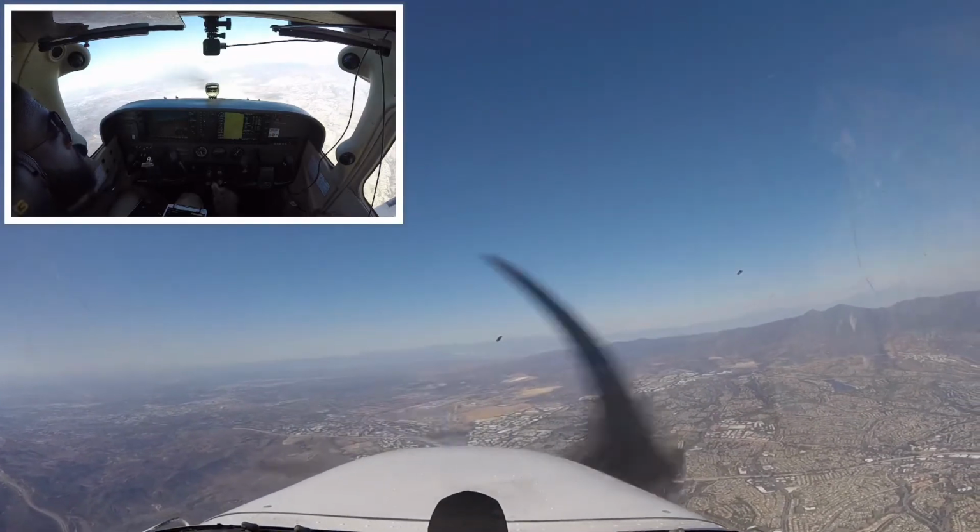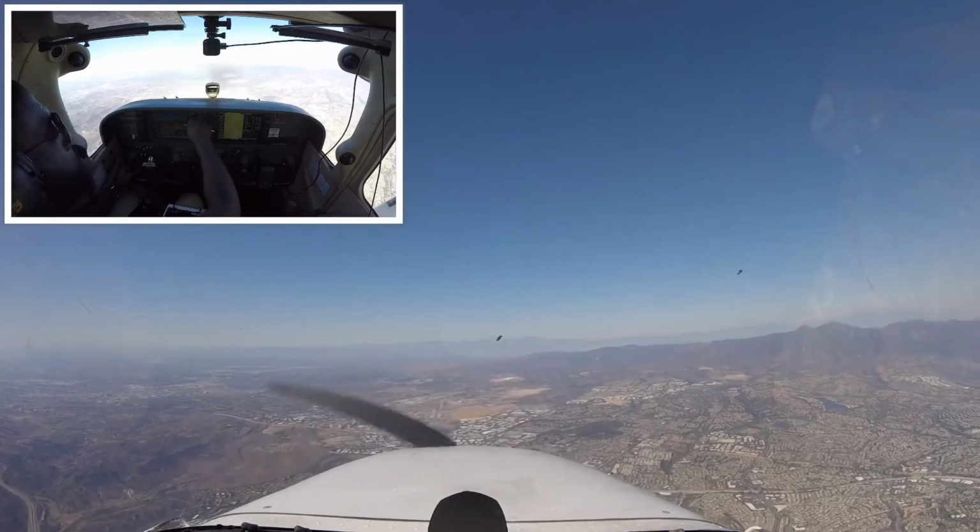Descend and maintain 5,200. Exit the runway, designated taxiway. 5,200, 54 Delta Tango.